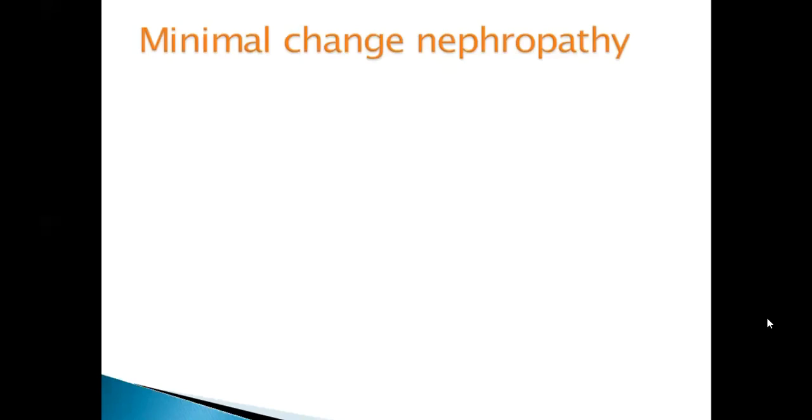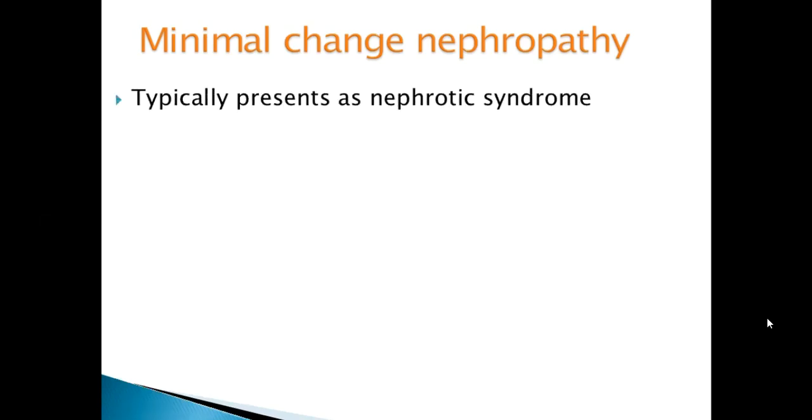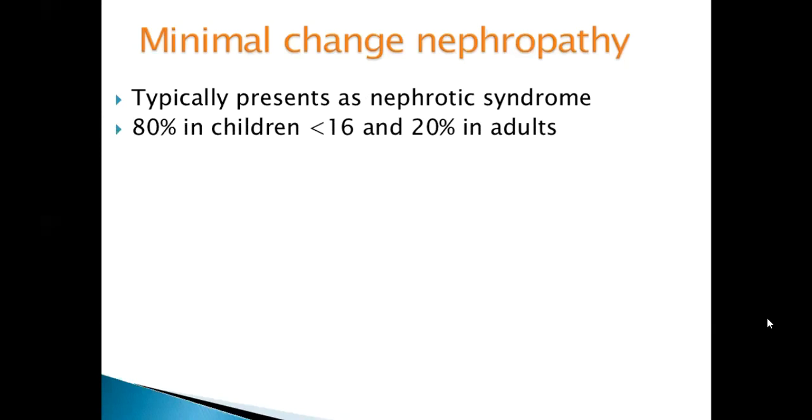We will start with one or two glomerular diseases. I will start with minimal change nephropathy, though that is not the commonest cause. This typically presents as nephrotic syndrome, so some people call it minimal change nephrotic syndrome. If you can remember that, you will need to remember the presentation as well.